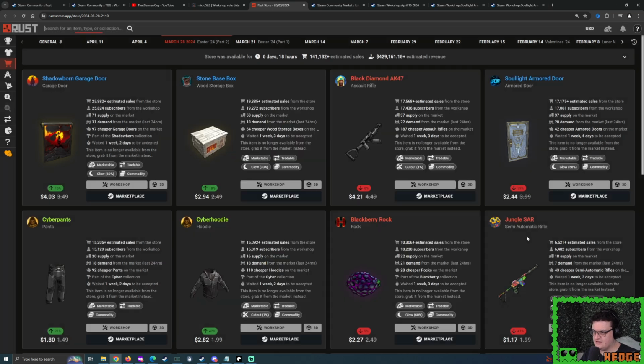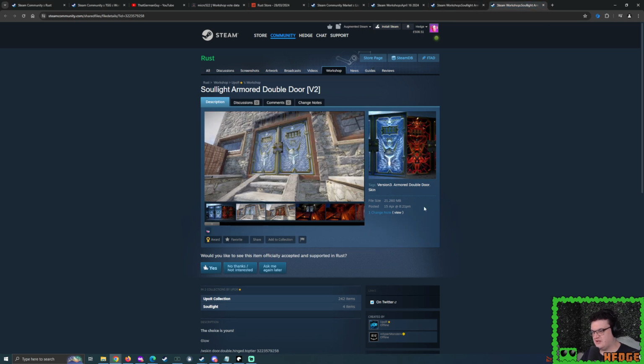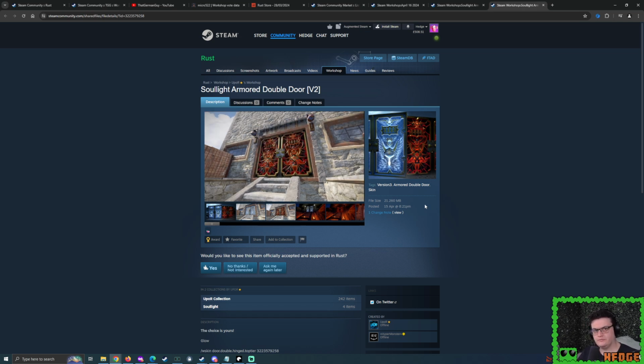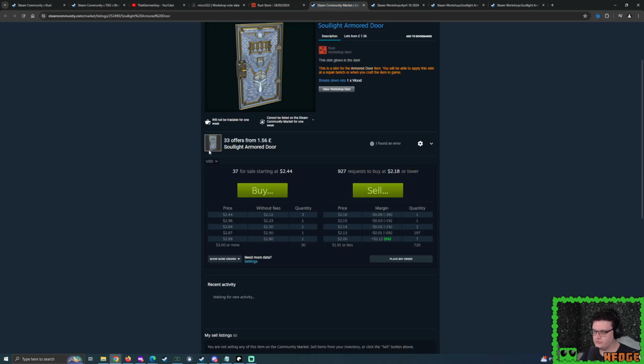Yep, that's the standard. So if you're expecting there's going to be a fairly decent chance of a double armoured door being accepted, well, but maybe that's the one. All right. So if you really like what you see, please consider showing your support for that. And yes, if we did see this being accepted, I could imagine the single armoured door to be precise could have a nice boost in demand and boost in price. And then we'll see what happens next.